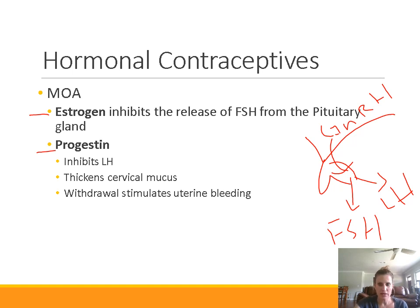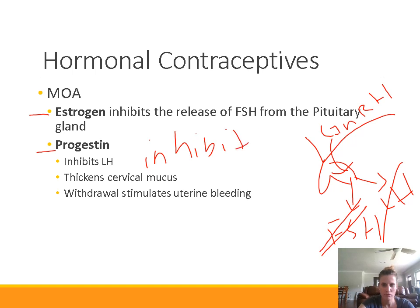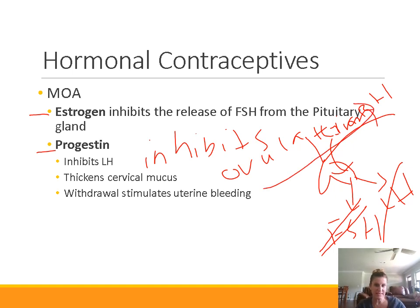Estrogen inhibits the release of FSH via negative feedback. FSH, or follicle stimulating hormone, stimulates the development of the follicle. Progestin works by inhibiting LH release from the anterior pituitary gland. LH is important for stimulating ovulation, so inhibiting LH inhibits ovulation. Ovulation is obviously the release of the egg from the ovary. If you don't release the egg from the ovary, then there's nothing to fertilize and pregnancy does not occur.